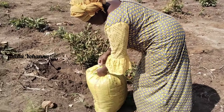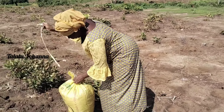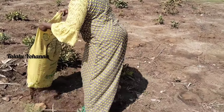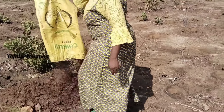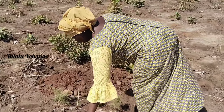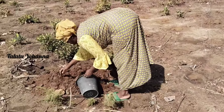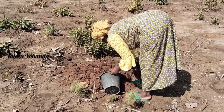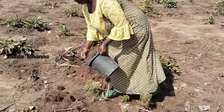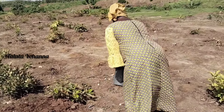Another thing is why I choose to grow my own maize. I decided to take control by planting my own maize. Maize is a key ingredient in poultry feed. Producing it myself, I cut out the middleman and avoided price hikes. Plus, I get to decide the quality of maize my chickens eat.